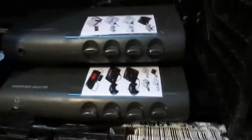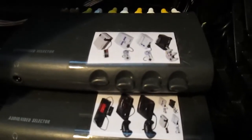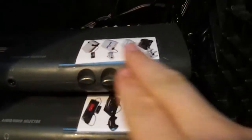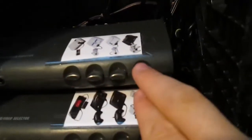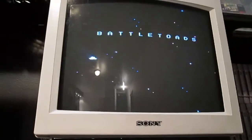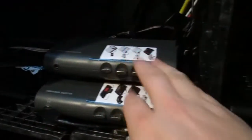Then you have the AV switch with the corresponding pictures. I have two switches, and one switch feeds into the other. So this one feeds into this one. So in order for any of these consoles you want to choose to show up on the TV, you have to press their button as well as this button. Right now we have Battletoads playing, good timing, on the Nintendo. So that switch is turned on and turned on here.